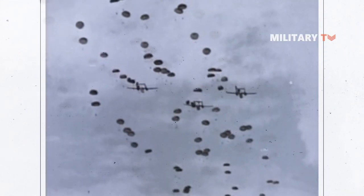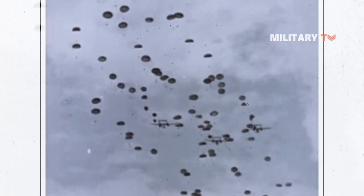This Flying Boxcar saw extensive action during the Korean War and was armed with guns that could fire 6,000 rounds per minute. Additionally, this aircraft was used until the early 1960s.